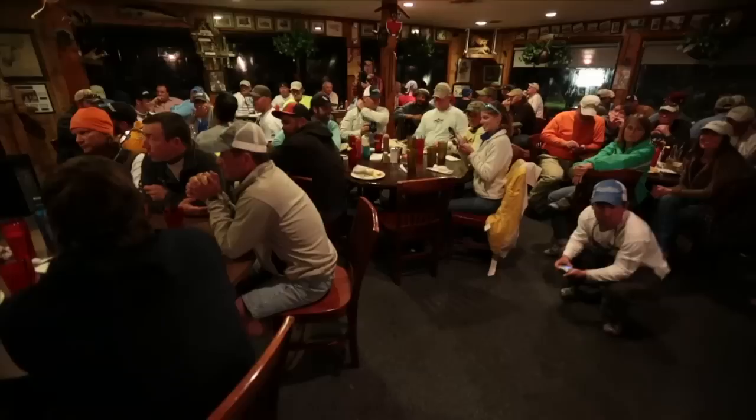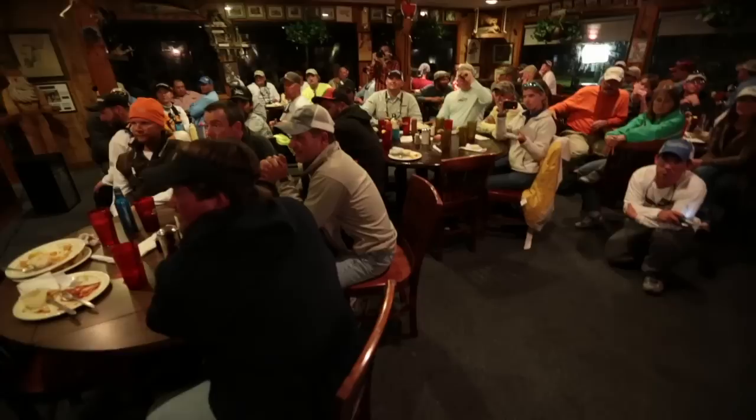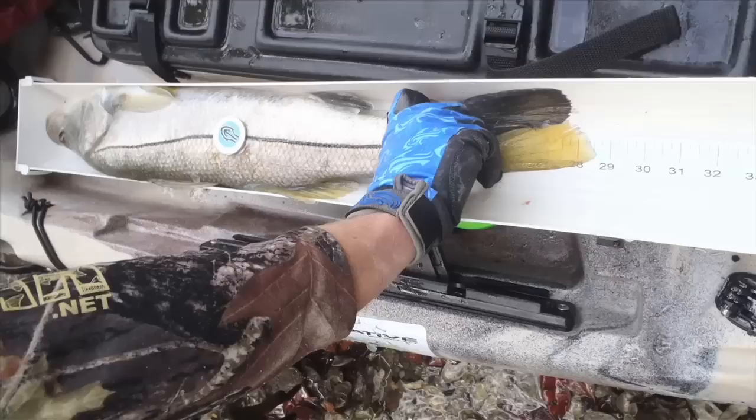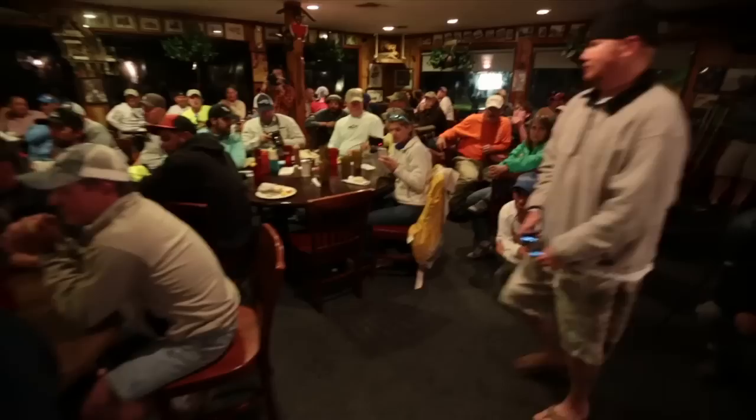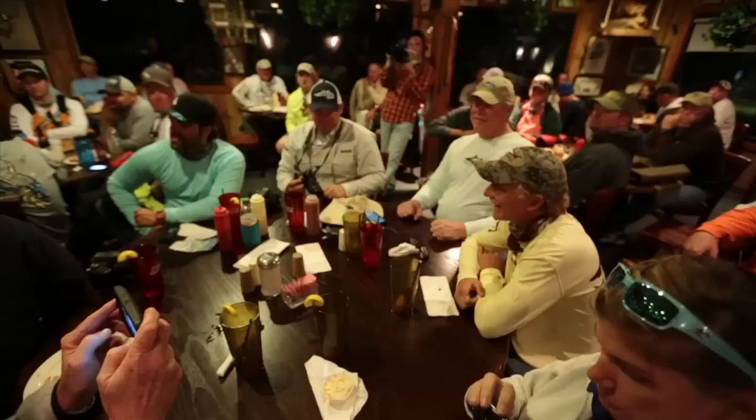What an amazing championship. For our champion of the first annual Adventure Fishing World Championships, this team caught the biggest fish at the Silver Checkpoint, a 28 and a half inch snook. This team caught the biggest fish at Blue with a 25 inch red. This team caught the biggest fish at Yellow/Black, another 25 inch red. This team caught the biggest fish at Checkpoint 2, green, a 27 and a half inch snook.